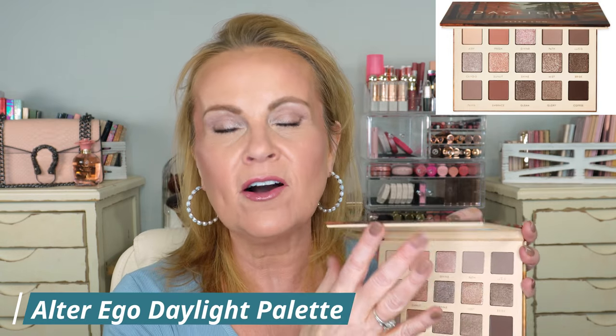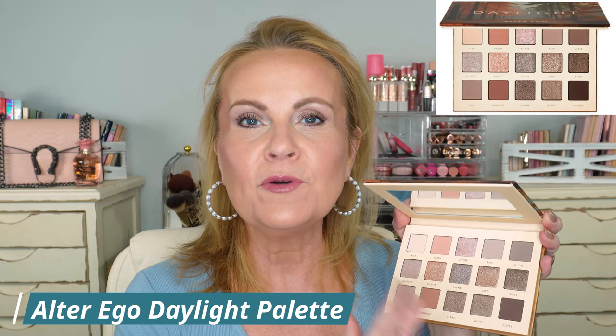Alter Ego. Oh my goodness. They did such a good job on this Daylight palette, and they did a great alternative to the I Need a Nude palette from Natasha Denona. I just feel like they knocked it out of the park.